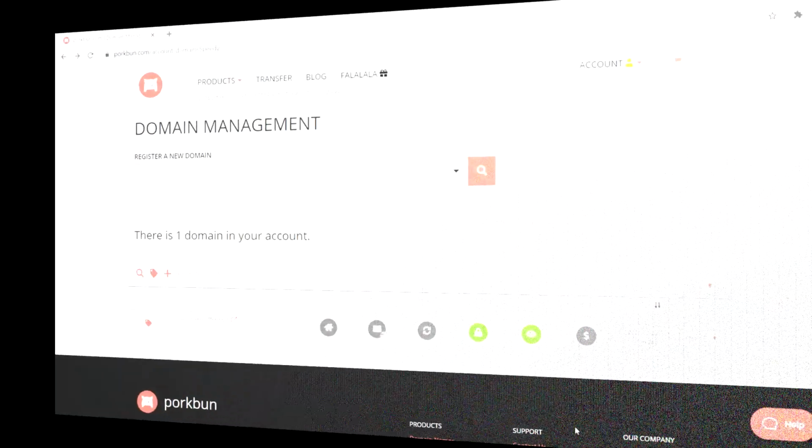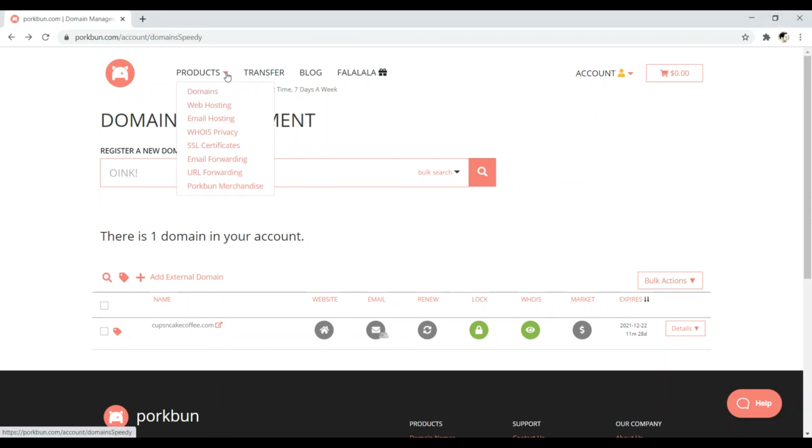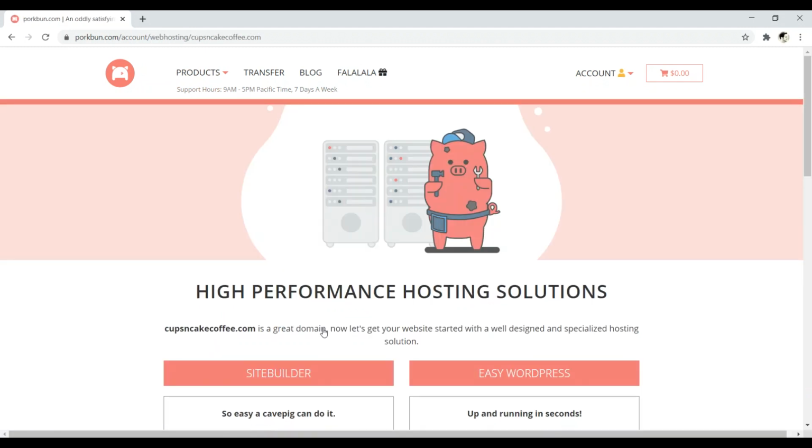So let's just take a broad look to see what Porkbun has to offer with regards to web hosting. So we can either go to products and go to web hosting, or you can click on this link right down here where it says website. So let me go ahead and click on that. Okay, so these are the different options that they have for web hosting.